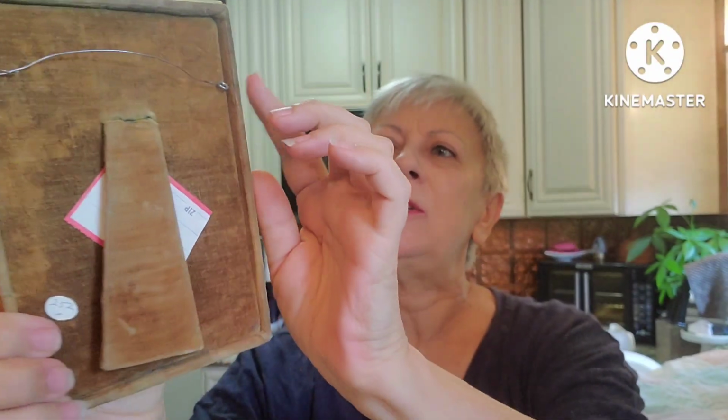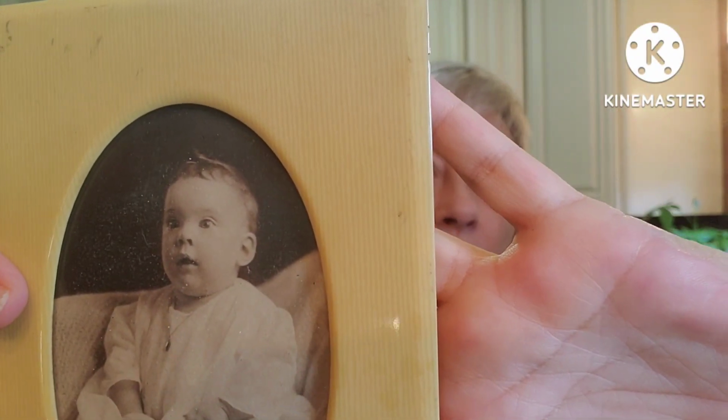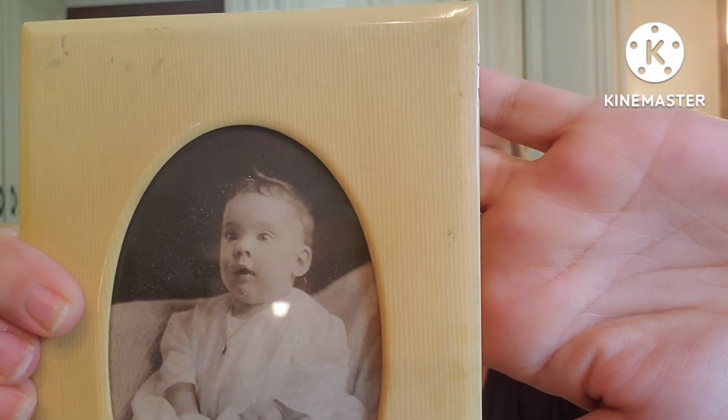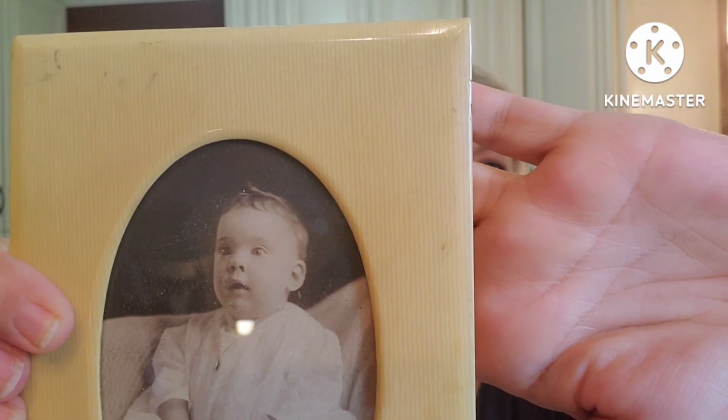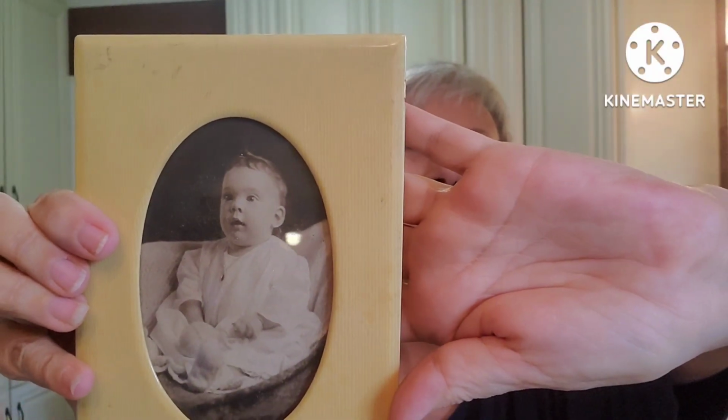I'm not sure if I'm going to leave this on the wire that somebody put on or take that off, but I just thought the picture was really adorable. And it's very hard to see. Oh, there you can see it. See, the frame has tiny little lines in it, like tiny little pinstriping lines all up and down. But look at that little baby. That's an older picture. Really like that.